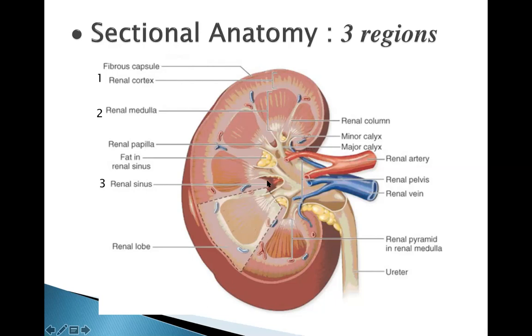And then kind of filling the spaces is going to be adipose, because we don't want these things wiggling around in there. We're going to pack them with adipose. That's why you see all this adipose or interior renal fat. All right, so cortex, right, outside periphery. Medulla is going to be that middle portion. So this is the medulla in the middle. And then we have the renal sinus, which is this interior hollowing, which allows for the tubing to come in.